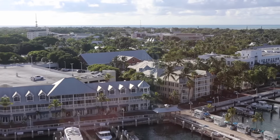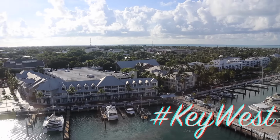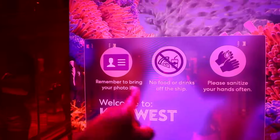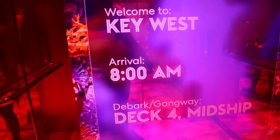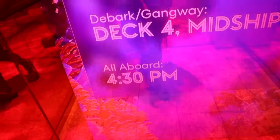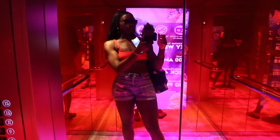Let's take a picture. Now it's time to head off the ship and go explore Key West. So we're back in the cool elevator, and they're answering all the good questions: what you need to bring, what you can't do, where you arrive, where you go to get off, and what time you're back on. Shout out to Virgin for answering all the appropriate questions, because you know people are silly up on the ship. They love to be dumb on the ship.